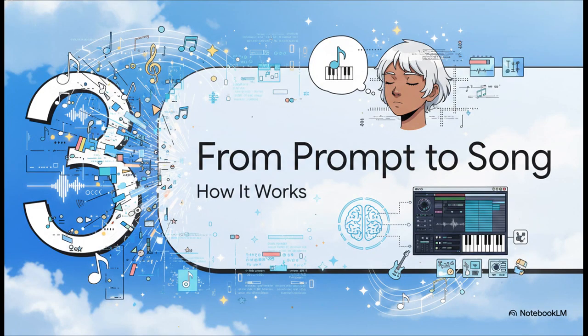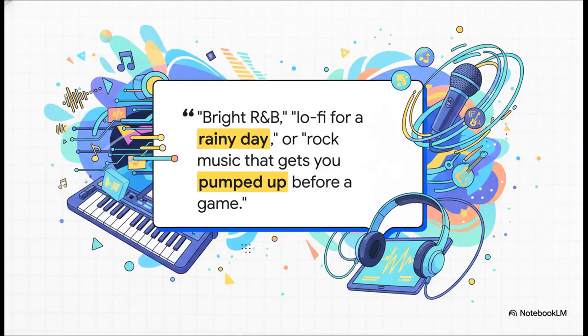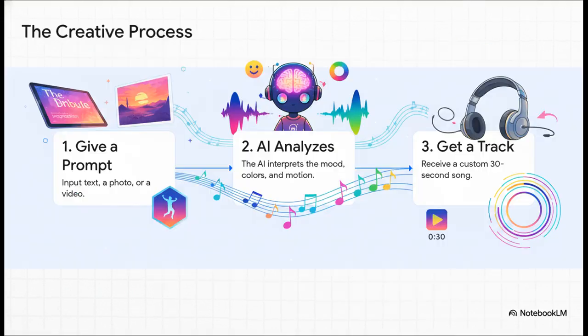Okay, so that's the what. But how does it actually work? How do you go from a blank slate to a finished track? It's simpler than you might think. So it all kicks off with a prompt. You literally just describe the vibe you're going for. Things like bright R&B, or maybe lo-fi for a rainy day. Or, something like rock music that gets you pumped up before a game. You just type it in. The whole process is honestly super straightforward.